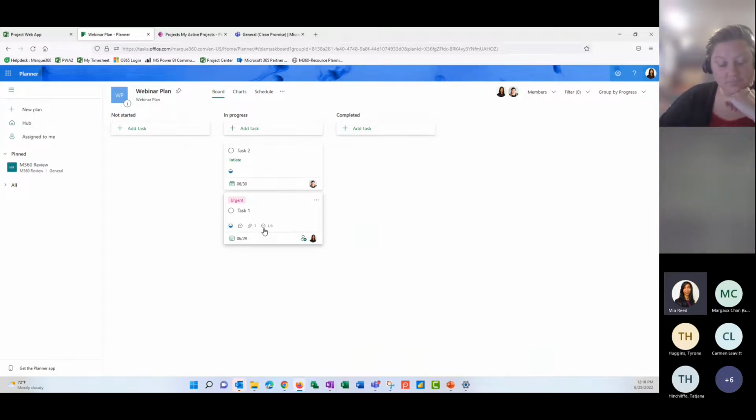So just looking at the bottom here, I can kind of see at a high level and a glance where we are. I know there are some comments. I know there's an attachment. I know there are checklist items. I can see the due date and who's assigned. So that makes this really easy to quickly interact with.